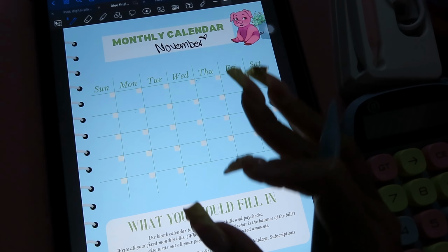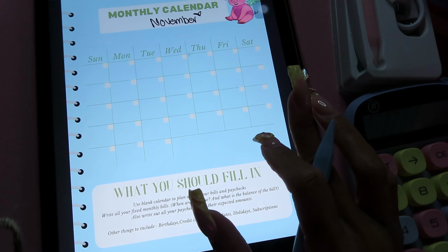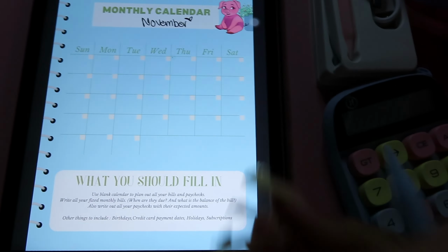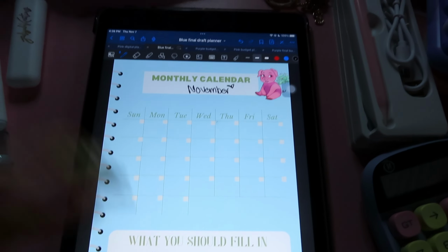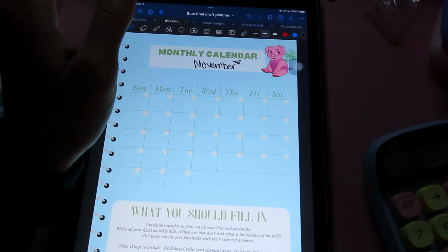I guess we're having some technical difficulties today. Hold on. My ring light does not want to be my friend, but you know what? I think the lighting's okay. I think we'll be good. So anyway, you guys, it's so dark outside and stormy looking, but it's not raining. But anywho, we're not going to let that stop us from getting some budgets done today.